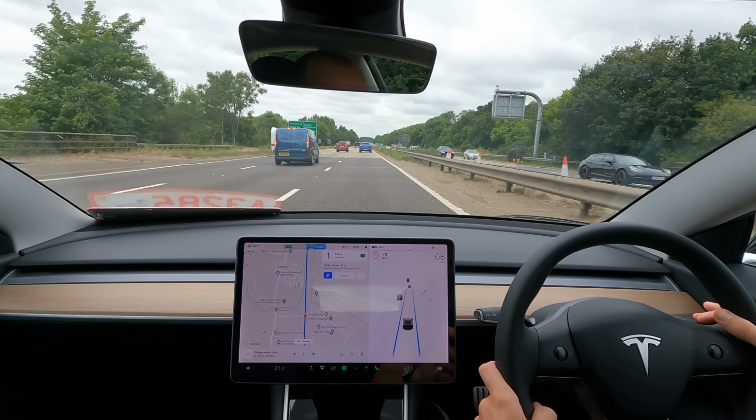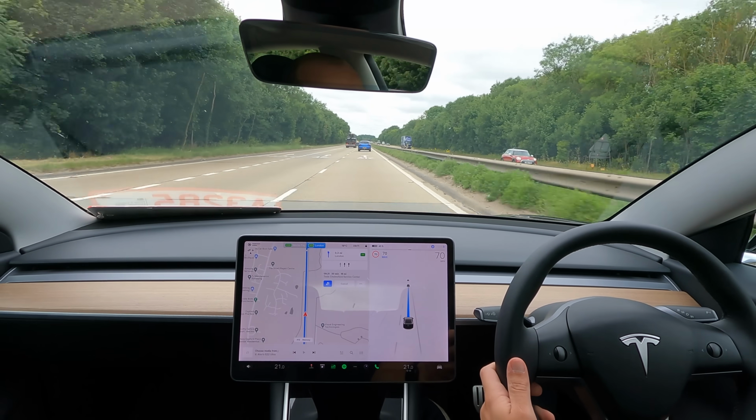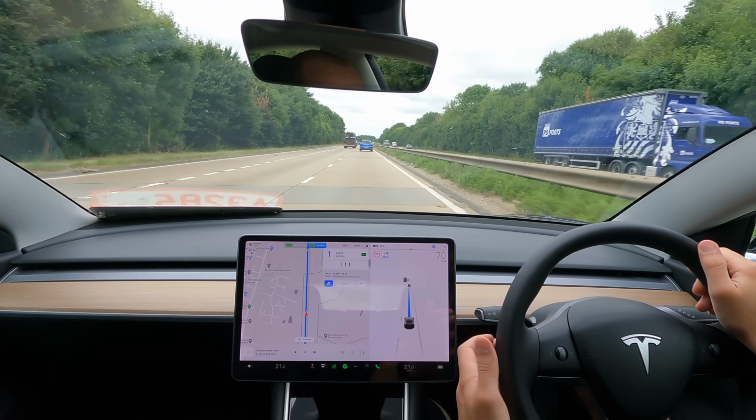So I'm going to put it in self-drive mode here. Autopilot is now switched on. Yeah, so am I going to buy a Tesla? As I said, the price difference is what it is.